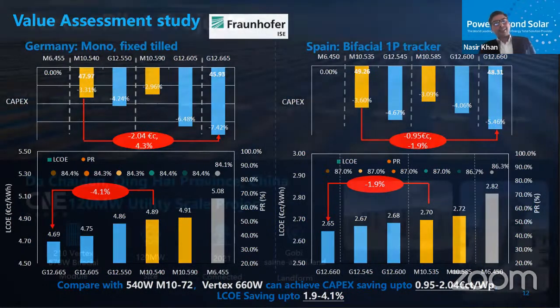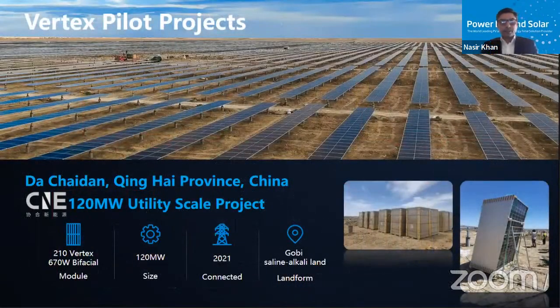Now, this is one project that we have commissioned in China. The size of the project was 120 megawatt, and it was commissioned using our 670 Vertex bifacial module. This project was commissioned around mid September this year, 2021. So in China, we have successfully commissioned one project, and we have one project under our belt.